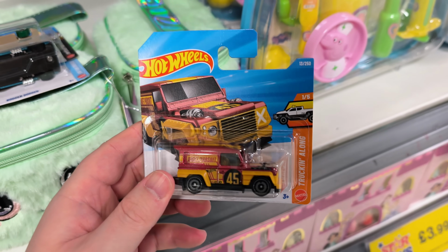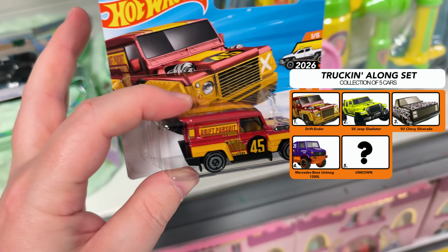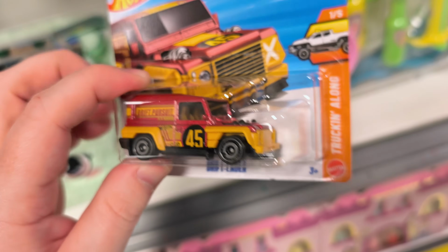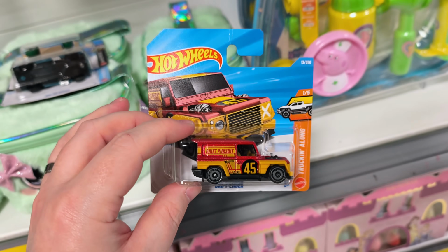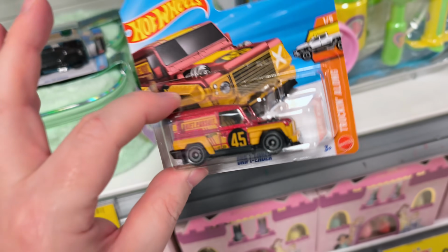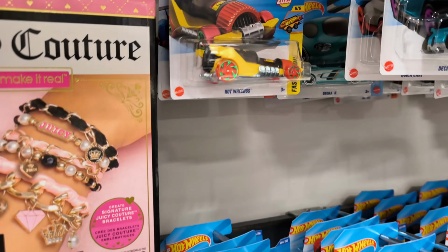Still, a very cool casting from the Trucking Along set of 2026. And this casting's supposed to be a Land Rover built for drifting. We did see it in the police livery last year, but yeah, this one looks pretty cool, and I bet it looks good in Spectraflame paint. I'll just pop this to one side. Let's keep going.